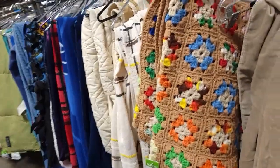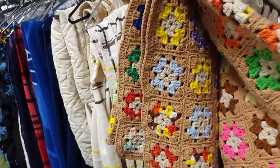All right, I spotted this granny square Afghan over here, so I had to take a peek.